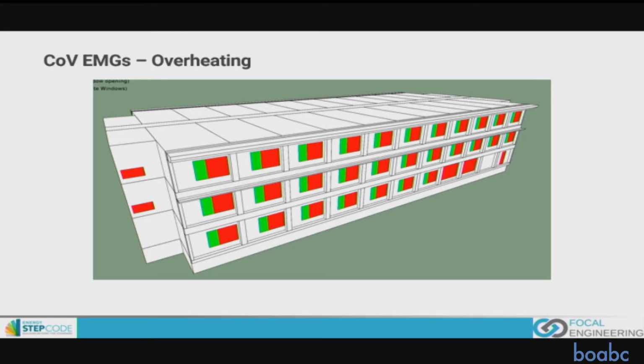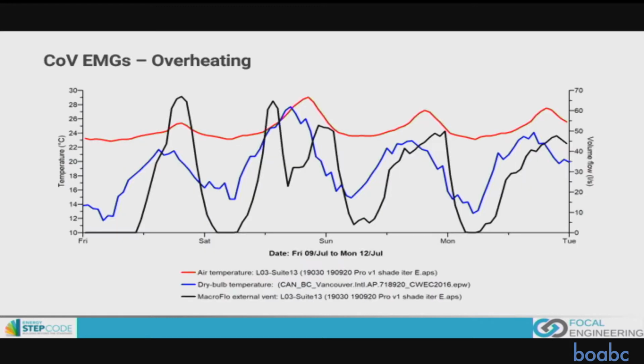So how do we model this? Well, this is where differences in modeling software can be pretty stark. We use IES Virtual Environment, which is a nice software package. It allows you to model operable windows. You can put a control methodology, you can define it as a side hung window, etc. There's wind exposure. So here, all the green ones are operable windows for this particular project. And then we can model that, and we can simulate someone operating that window based on internal temperatures and external temperatures.